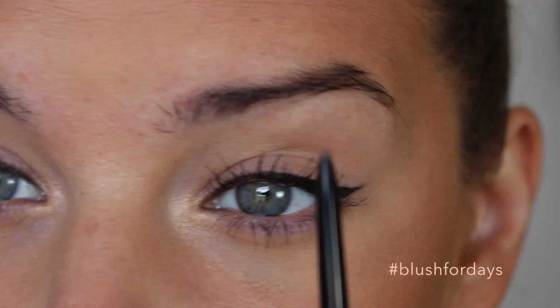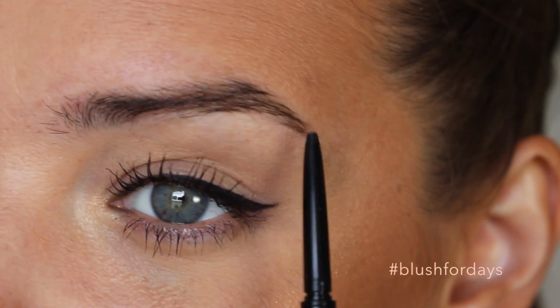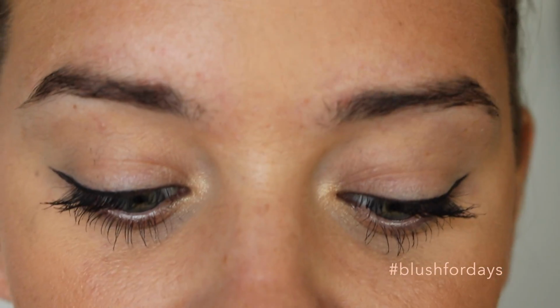So I'm just gonna go ahead and zoom you guys in. I know it's gonna be really close, but I just wanna show you guys what I'm doing. Okay, so you can see I have some bald spots right here, and I don't like to carve my brows out. I know a lot of girls do that, and that's fine and it looks beautiful, but for me, every day, that's really not feasible, so I like to do a more natural look.